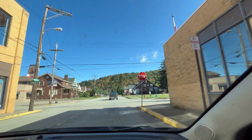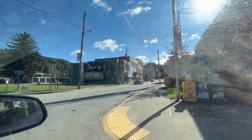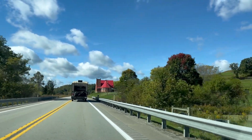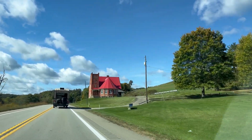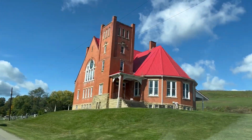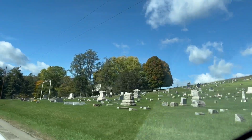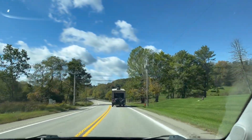Wasn't expecting to do all this, but hey, there's some sightseeing here. Looks like a pretty neat little town. Now that is a cool building. Oh, I think it is a church. There's a cemetery. Look at that. That is gorgeous. How cool. What's that say? Muddy Creek Cemetery. Huh.